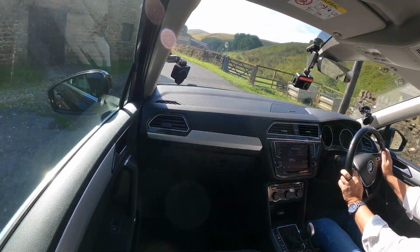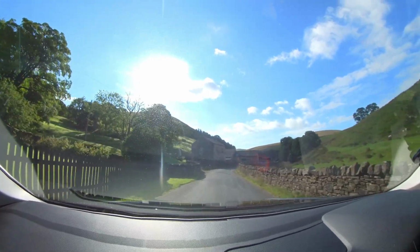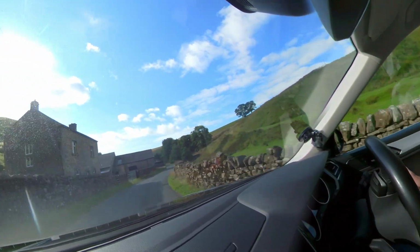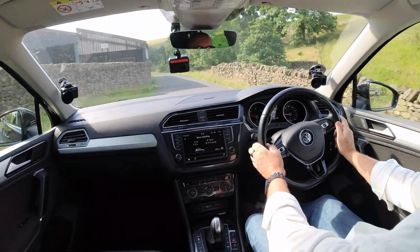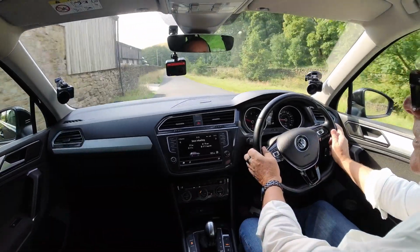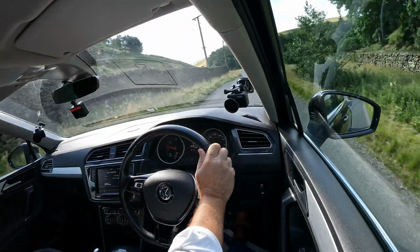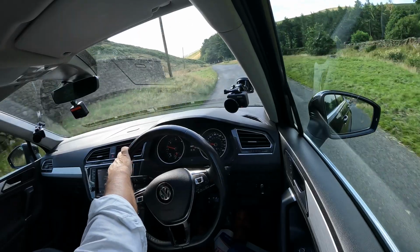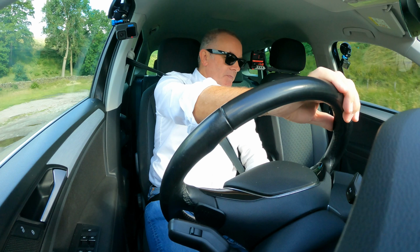Certain death corner 2. Being buzzed by swallows. Picnic trays on the back of the seats. Just a very, very clean car.